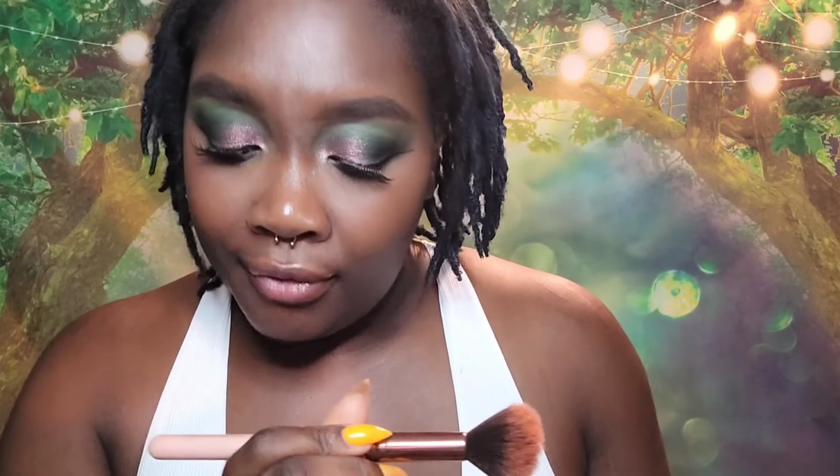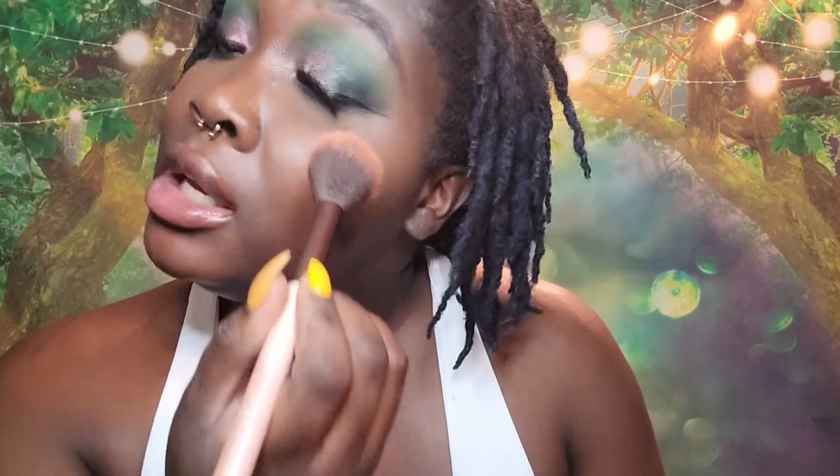This is a Luxie brush, not Luxie, Luxie. I'm not even sure if they're a brand anymore. I got this brush from BeautyCon when BeautyCon was a thing and BeautyCon actually rocked. But it's a 522 tapered highlighter brush. If anybody is interested, I use it for blush.